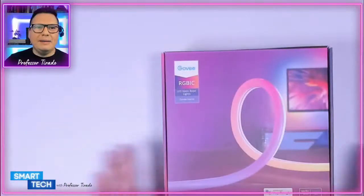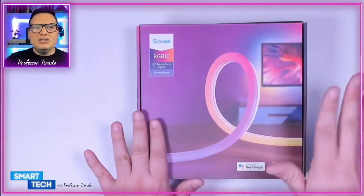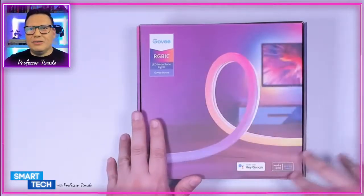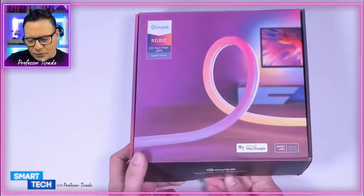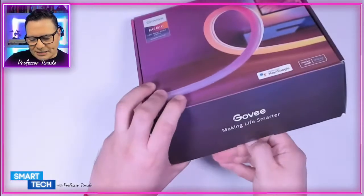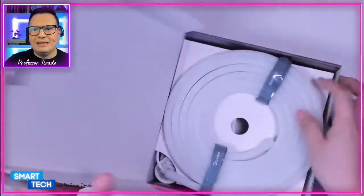I've been unboxing it a couple of times, but as I said, I absolutely love it. So if you wanted to create a cloud, or create your name, this is a neon rope. It works well with Google and with Alexa, so you can use voice control to actually control the lighting as well.